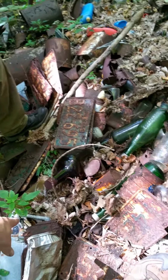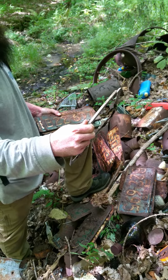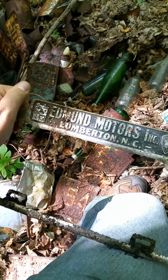There's a plate frame right there. What's that say on it? Edlin Motors, Lumberton, North Carolina. Huh. That's a little ways from home. Oh, that's neat. DeSoto and Plymouth on it.